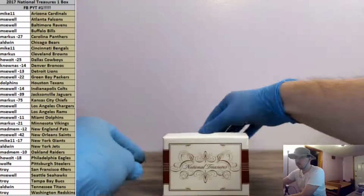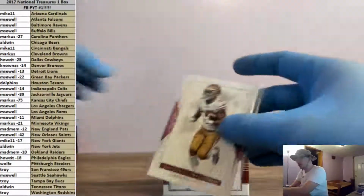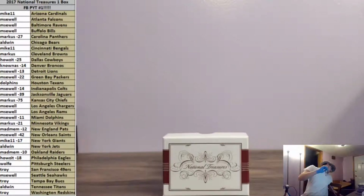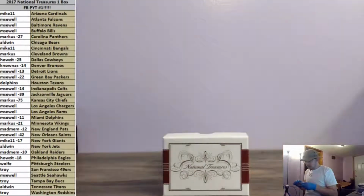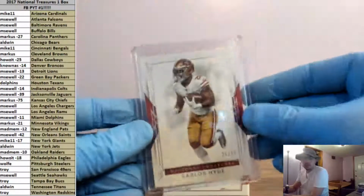Not a book. All right, first up, Carlos Hyde out of 99 for the 49ers. That is 25 out of 99, Carlos Hyde. It is not a hit. I can tell you it's not a hit.